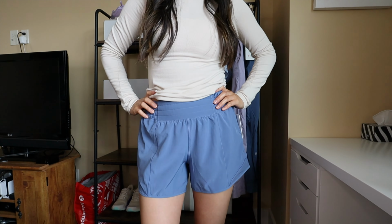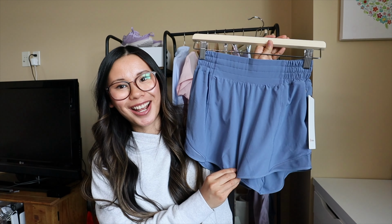And because I'm going back and forth between sizes, I just feel like I needed a little bit more variety in the size 4, 4-inch length in my closet to have something to alternate between depending on the day and how I'm feeling, etc. So this is the next thing I picked up.